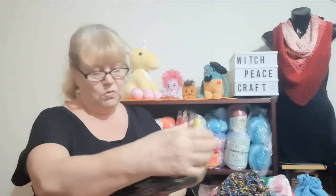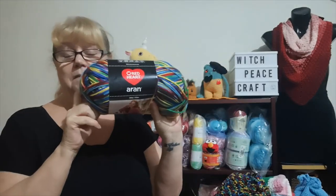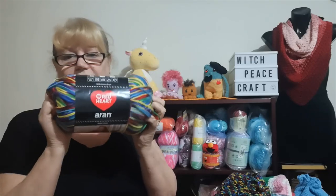The yarn he picked last year, I bought from my little crafty lady in Malanda, was Red Heart Aran, which is a yarn made by the Australian yarn company under license for Red Heart.